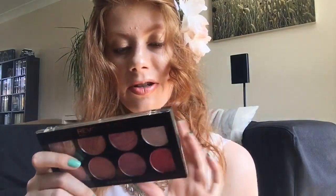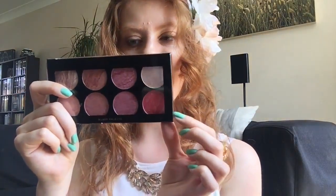I got 2 of their new palettes. This is the palette in Blush Queen. When I looked online, I actually bought it for this colour, which looks a lot more neutral. It still looks quite vibrant, but definitely not as bright as this. So if I'd have seen this in the shop, I probably wouldn't have picked it up.